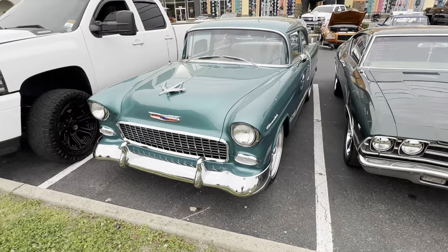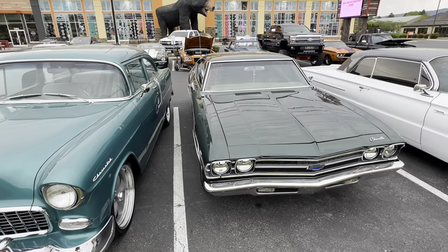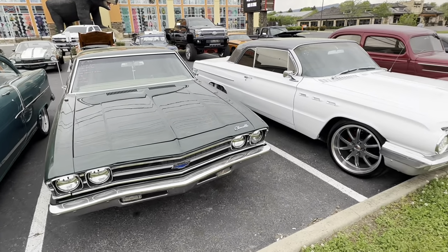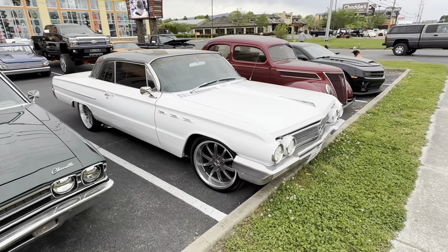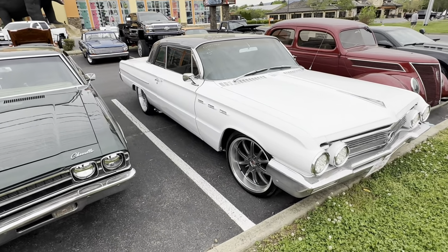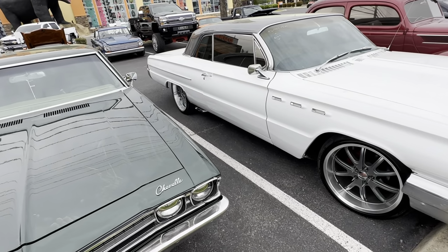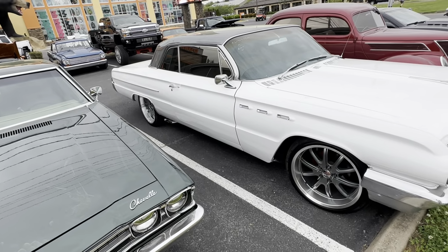Here's a 55 Chevrolet that I really like the color of, beside this 69 Chevelle. And here's a Buick, which Buick doesn't get represented enough up here at the Rod Run. But I see he's actually added dump exhaust to this one. You can see it coming out in front of the back tire there.